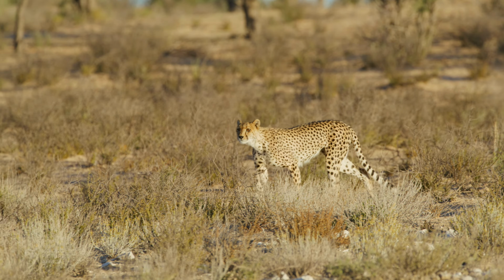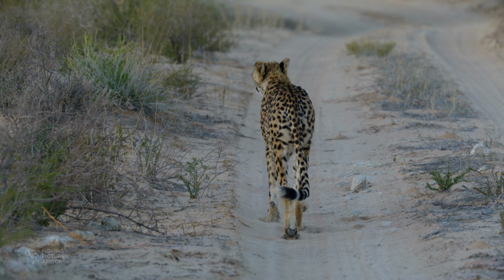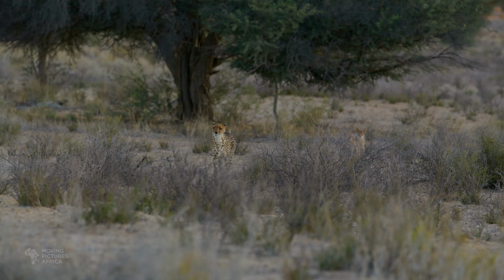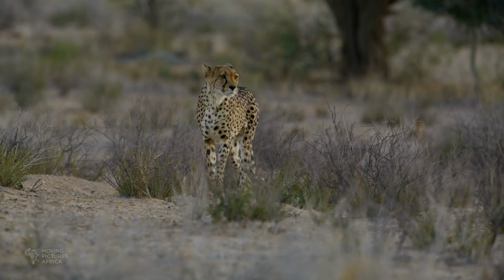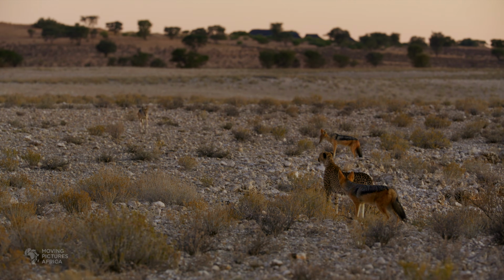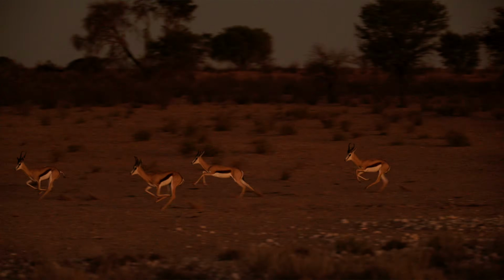It ran a little bit and then kept walking and walking, and we followed it all the way along the road. Had a bit of a traffic issue with some other vehicles, but eventually they all had to go back to camp, and the cheetah was being followed by 5 jackals, and then it went up over the ridge and stayed there for about half an hour. It looked like it was going to go for the springbok, but eventually they spotted it and started alarming, and it sort of gave up and walked off.